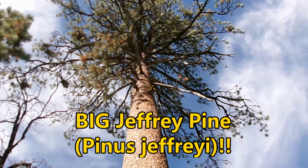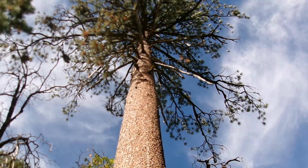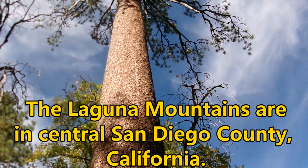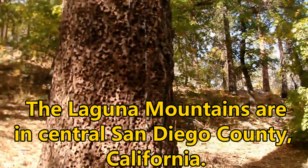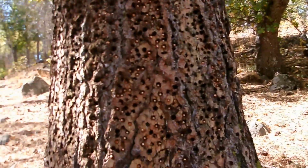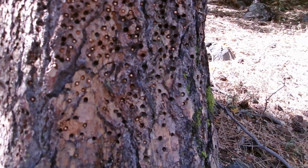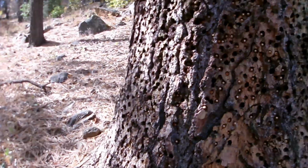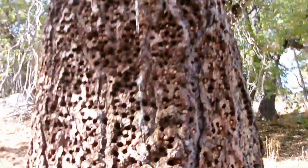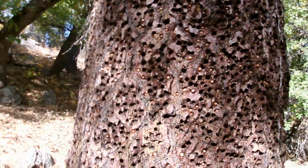They usually don't get quite this large here in the Laguna Mountains, but sometimes in these canyons, these can really shock the living core out of you. This is a pretty big Jeffrey pine, one of the larger ones I have seen here in the Laguna Range. This one's got a very girthy trunk, especially compared to the usual ones here. I'm assuming it's probably about 130 to 150 feet tall, maybe a little bit shorter.